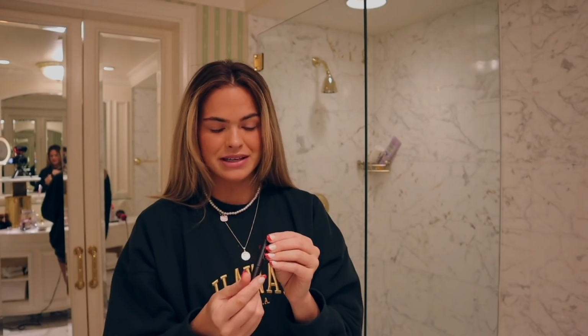I always just put way too many and it just looks fake, but the goal is to make them look natural. I use the Freck XL. This is like the bigger tube. I can't believe how expensive this is, honestly. It is amazing, but it's tiny.